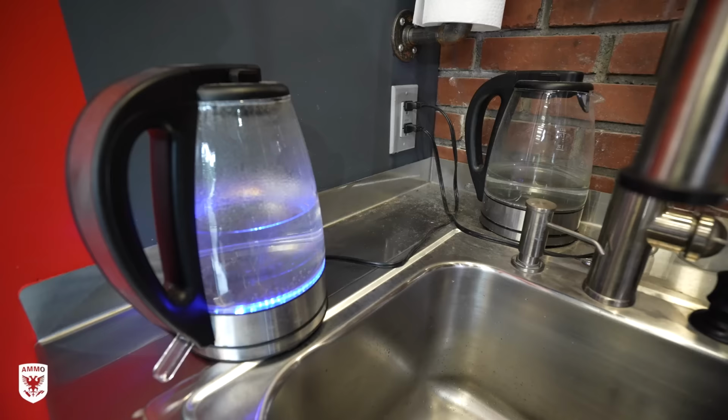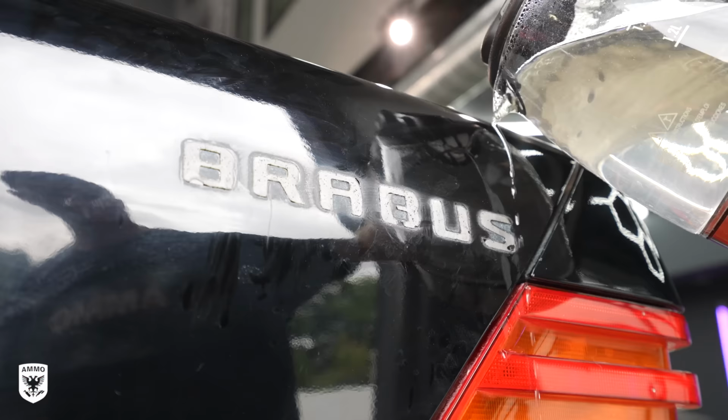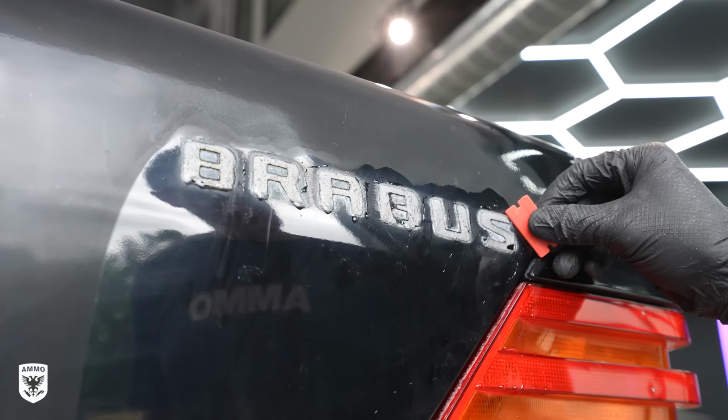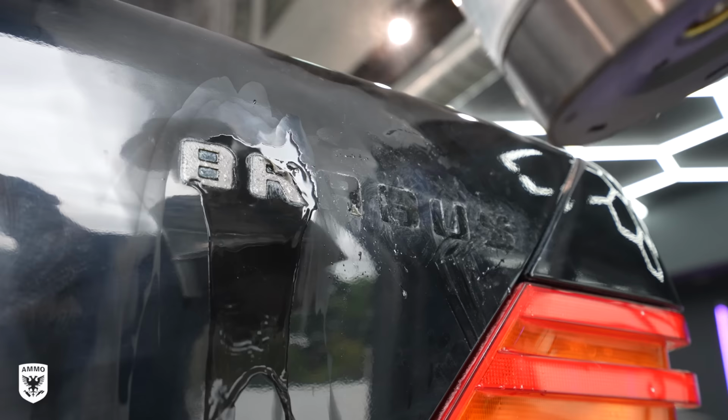Now, to remove the glue, the best thing that you can do is use boiling water, but of course, make sure your paint can handle it. Pour the boiling water on the adhesive and just give it a few seconds to soften the dried up glue. From there, use a red plastic razor blade to quickly remove the double-sided tape. And as it cools down, it's going to become harder to remove, so just add more water as necessary.